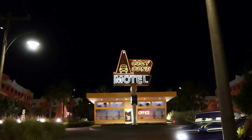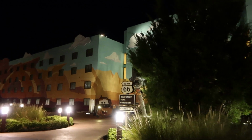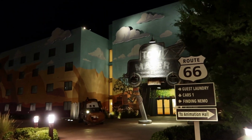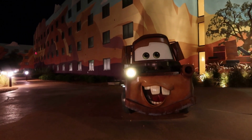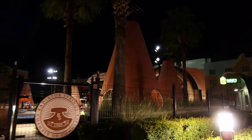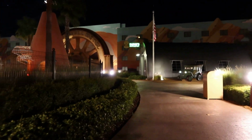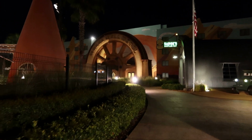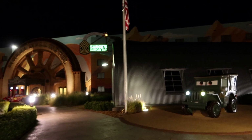Check it out, there's the Cozy Cone Motel. If you head to the right, upon approaching the Cozy Cone Motel, I'll take you over here and you get to see old Tow Mater. What's going on, Mater? This is the Cozy Cone Pool. Over here is our buddy Sarge. He's just patrolling, making sure everything's on the level over here.